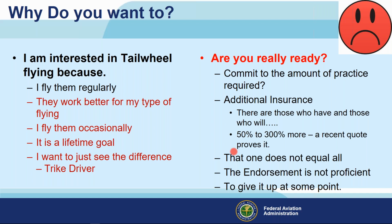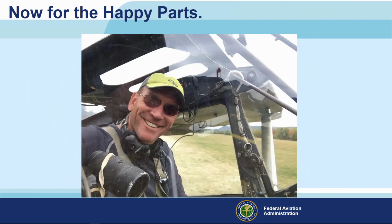So it does make a difference, and the endorsement does not make you proficient. I know it's a little bit of a Debbie Downer, but I've had to have this discussion with people. I'm in that older bracket now, and many of us as pilots are. You have to be ready at some point to recognize that maybe those reflexes you might need in a good crosswind are not as fast as they once were. And if you're going to be flying them regularly, you need to be ready to probably give it up at some point. So there was the down part.